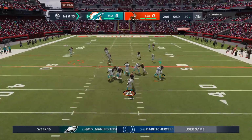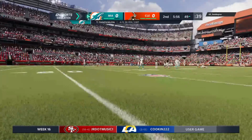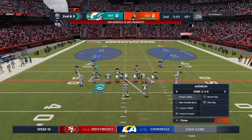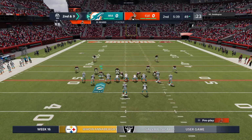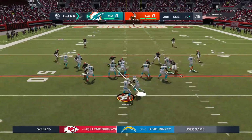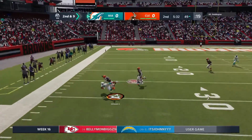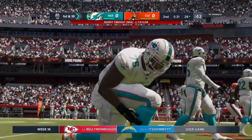Tua now on 1st down. Quick hitter here, it's complete. Not much there, only a yard. They only got a yard out of that last completion, and that makes us 2nd and 9 at the 49-yard line. They fake the handoff, now Tua. And he'll go down, but not before getting this inside the 30.